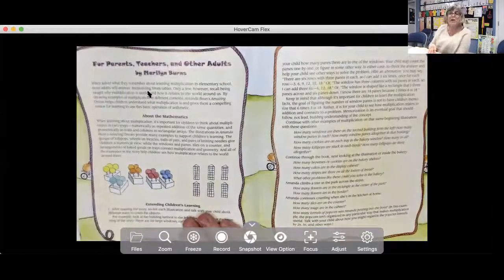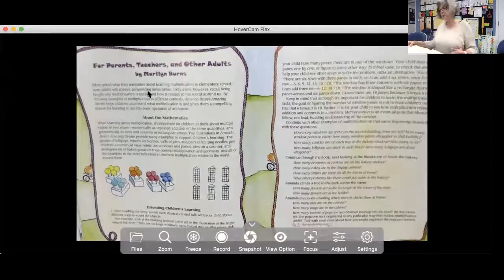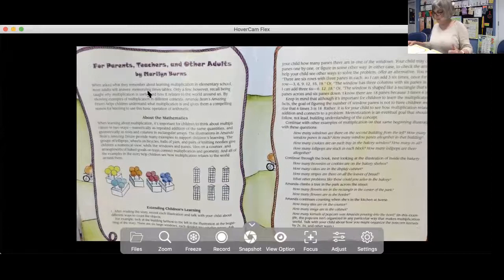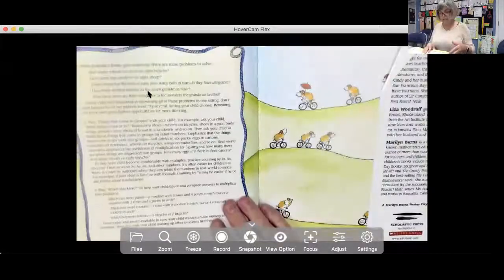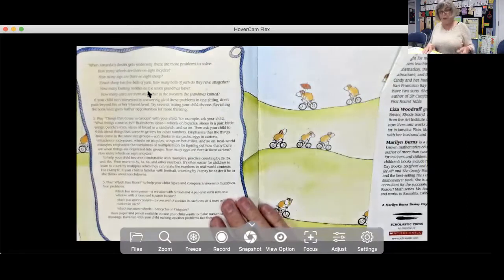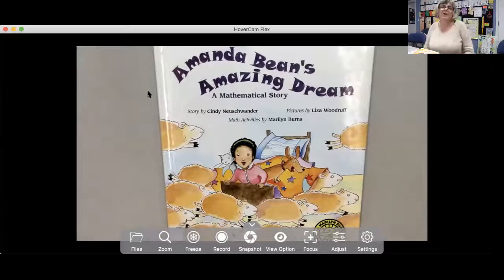But when you're done, you're not really done, because Marilyn Burns, one of my wonderful mentors, writes about all the multiplication in this story. It's delightful. Go back through and reread. See if you can make your multiplication equations for each picture.